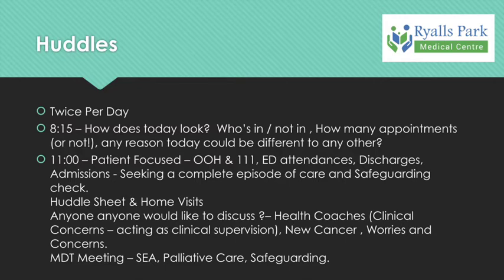And at 11 o'clock we have our patient-focused huddle, where we look at all of our out-of-hours encounters and 111 calls, our ED attendances, hospital discharges and admissions. And what we're doing there is we're seeking a complete episode of care. So we want to make sure that if the out-of-hours service advised a patient to attend ED, that they do end up attending. And we're also completing a safeguarding check for each of the patients that we look at. So looking at whether they are a vulnerable child or a vulnerable adult.